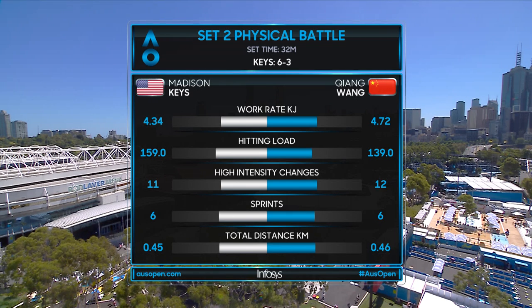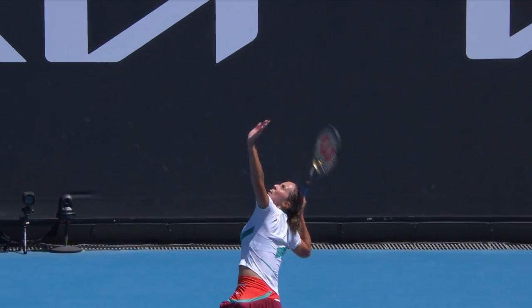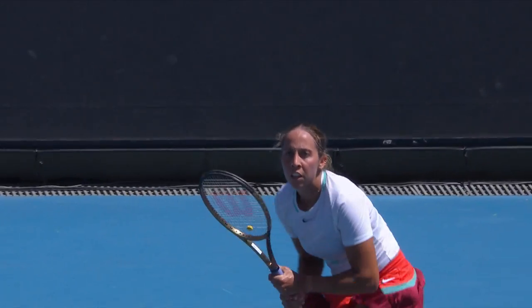Those high intensity changes, that they're up there for Wang, because Madison Keys started to make a lot more balls. She was more consistent, right, and the unforced error rate dropped. So she had to do a fair bit of running in that set there, Wang. Let's just see how that affects her in this third set, because it is warm.